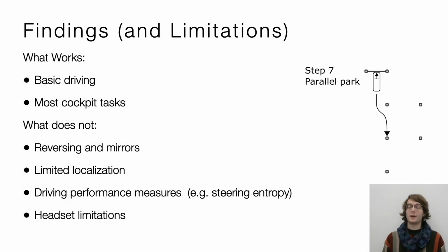In general, we could show that driving is actually not a problem and works in these kinds of setups. However, cockpit tasks, or in particular some cockpit tasks, were more difficult and could use some technical improvements. Additionally, reversing and having mirrors that also work with virtual objects were very challenging. Originally, we wanted to have the participants parallel park, which we had to exclude due to the limitation of not being able to see in mirrors or backup cameras. The localization could be improved to allow for higher speeds. The driving performance measures that were recorded could also be analyzed much more, like steering wheel angles and throttle input from the CAN bus of the vehicle.